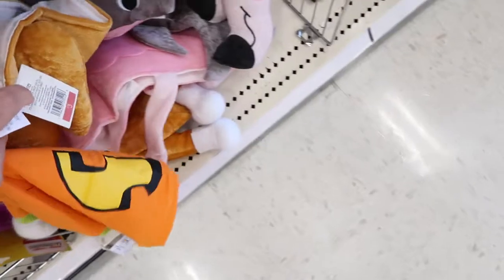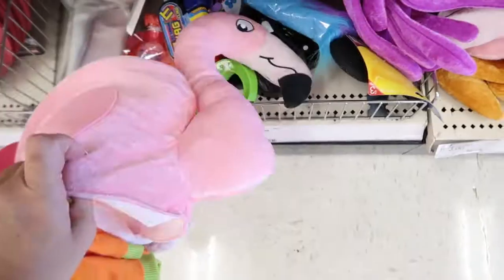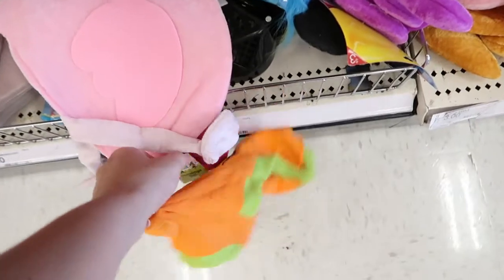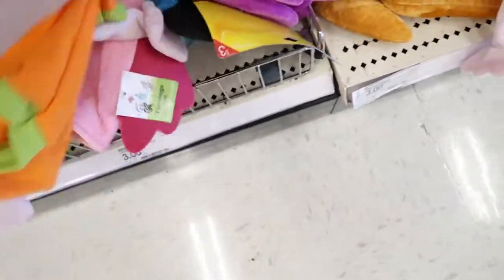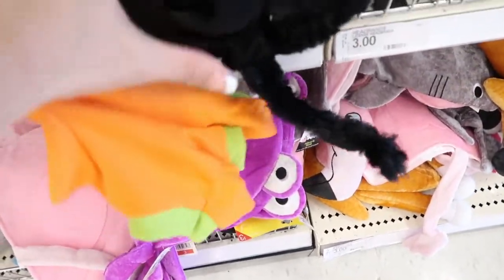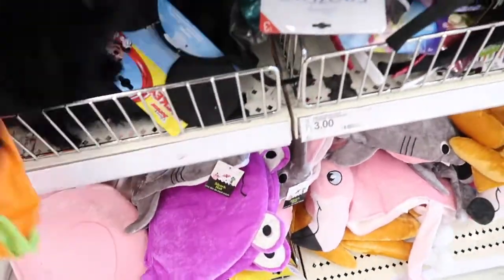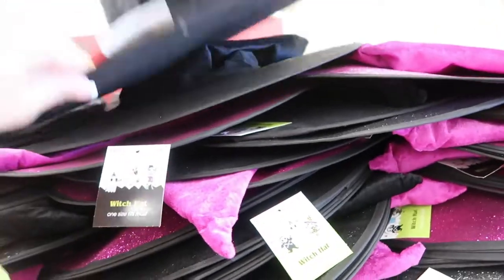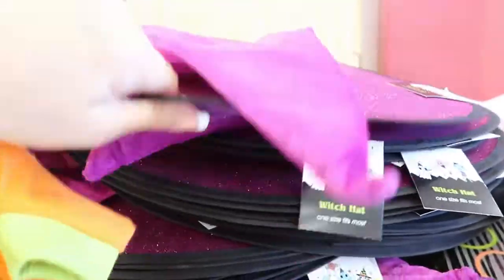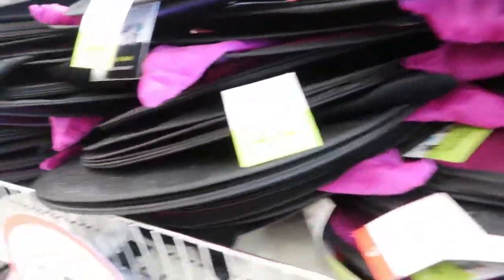These are cute for Thanksgiving. A little turkey hat. It's $3. And if you don't want to dress up, you could wear like a pink tee and put this on your head. It's a flamingo hat. Or an octopus. More pet costumes. It's a spider. They have pretty good witch hats. These are $3. So just like a purple velvet and then a black velvet.